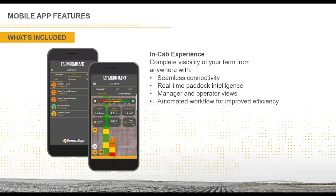So we talked about having machine connectivity. This is really where the rubber hits the road. It's with this in-cab experience. So this is an actual screenshot out of a customer from Harvest this year. You're going to see that weather data, that machine data, all on the same screen. Get the live harvest maps coming right in.